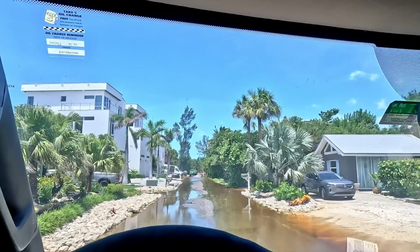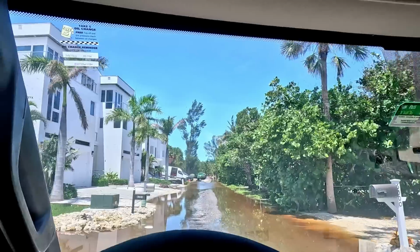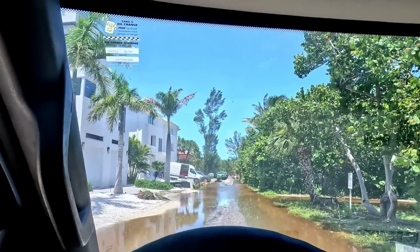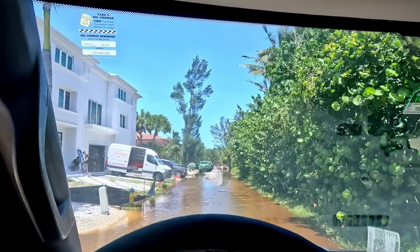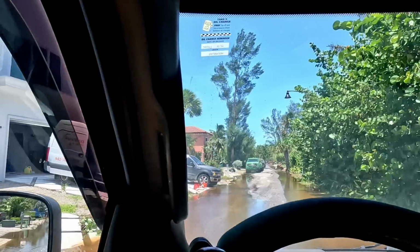Now remember, this is in August following Debbie. This was before we got Helene, before we got Milton. You can still see there's grass and lushness and greenery. You can see what the fronts of the yards look like, and it's very vastly different now. Still quite a lot of water.